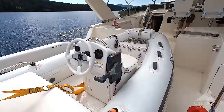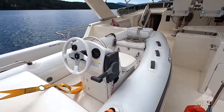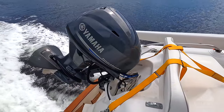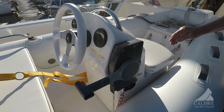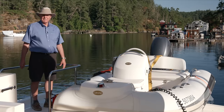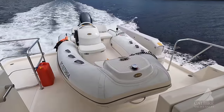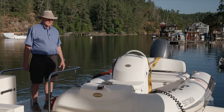And just look at this dinghy. It's already got the harnesses set up for it to lift it off into the water. It's got a 40 horsepower Yamaha engine on it. You got a center console here, very, very comfortable to drive from. You could carry four people in this boat very comfortably, and just to get to the beach and hang out on the beach, or maybe just go to the pub, have a few refreshments there.